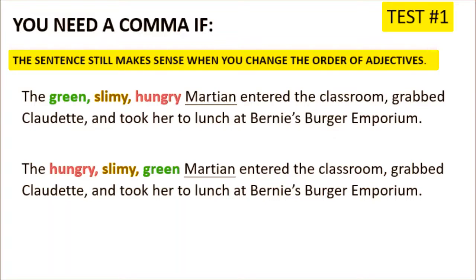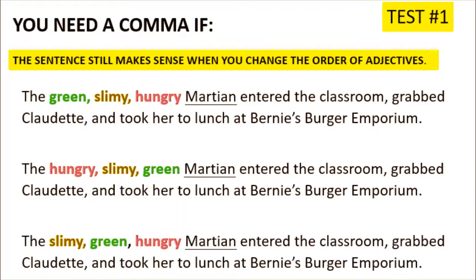I can say, the hungry, slimy, green Martian entered the classroom. Or I can say, the slimy, green, hungry Martian entered the classroom. All of those make sense, and so there needs to be a comma between each of those 3 adjectives. Note there's not a comma between the last adjective, like hungry in the first sentence, and the word Martian, which is the word all of those adjectives are modifying. There's no comma right before the noun.